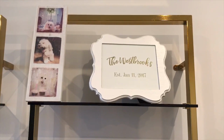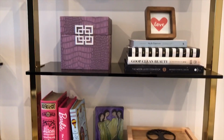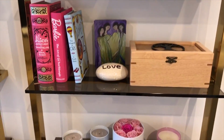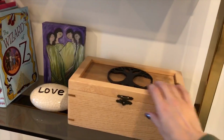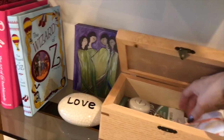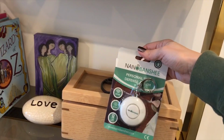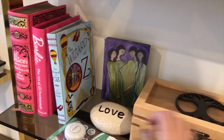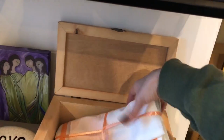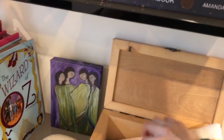I'm loving it. I'm gonna give you guys a little quick tour of my office. I am not a pro decorator, so this is all kind of just thrown together. These are things that just mean a lot to me. My mom painted this. This is a handmade box, and I have some napkins in here. Oh my God, my mom got me this for Christmas. This is such a mom gift. It's a nano banshee. It makes a really loud noise. You put it on your keychain for self-defense. But she gave me this with some Lithuanian tea linens. I really don't know what I'm gonna do with these yet, but they're beautiful, beautiful, beautiful. So I keep all my special things in here.